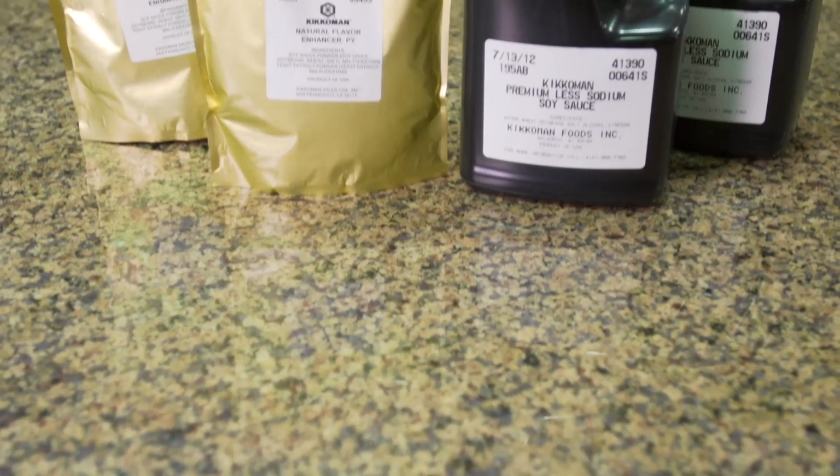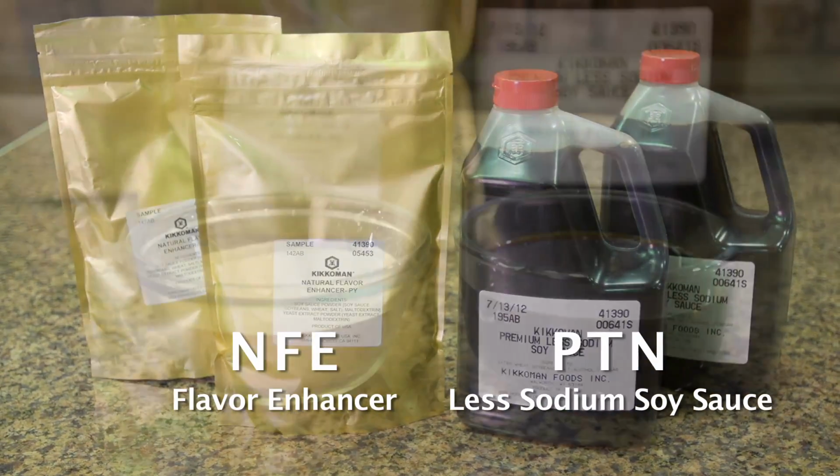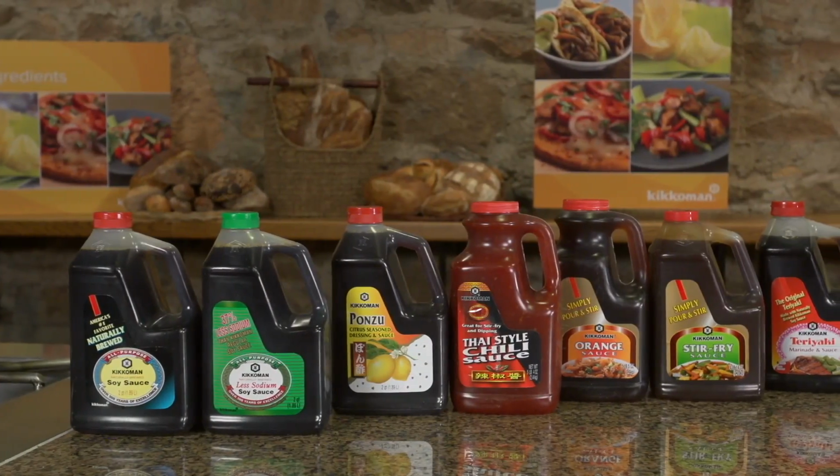And we didn't just maintain great flavor, we enhanced it, and we did it with clean label ingredients at very low inclusion levels. Products like PTN and NFE are taking soy sauce, flavor enhancement, and sodium reduction to a whole new level of deliciousness. Tasting is believing.